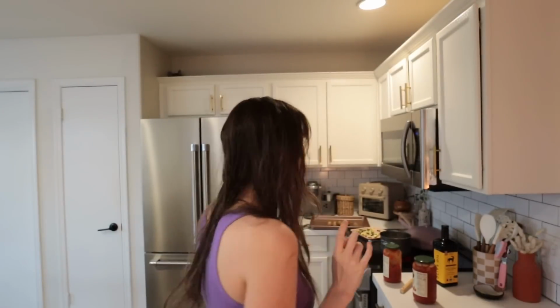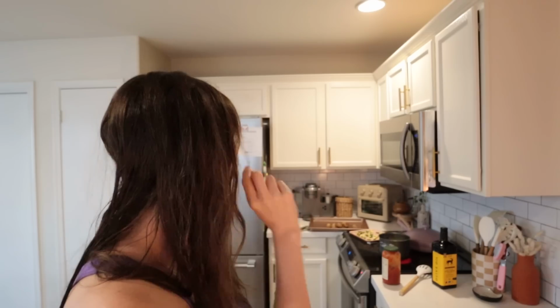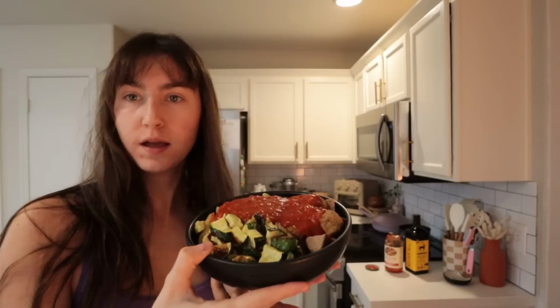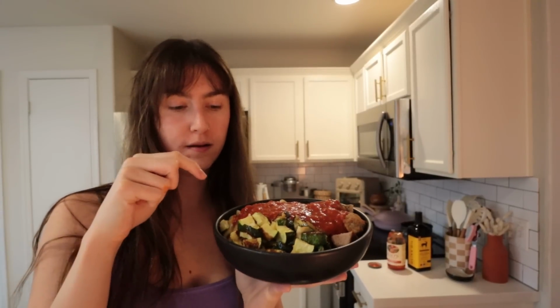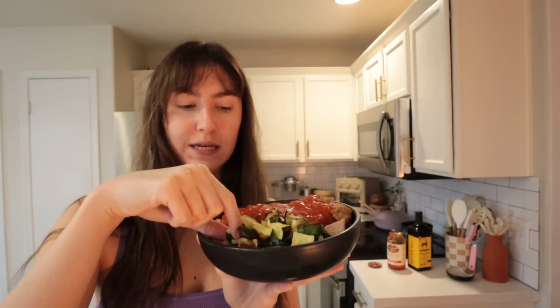I actually had a whole other jar of marinara sauce. So I'm making pasta, zucchini, and meatballs. Just make a little bowl, a pasta bowl, if you will. And didn't have to go to the store. Little bowl, we got pasta, meatballs, and zucchini.